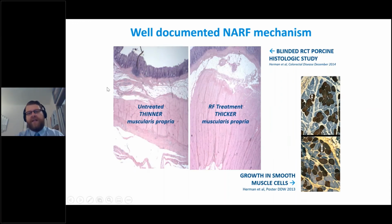We have several decent histological studies to really illustrate this muscle regrowth. So the first one was a blinded histological study, and this was done by Professor Herman and his group. I don't know if you can see the untreated thinner muscularis propria is markedly different than the muscularis propria that's been given the RF treatment. And I believe this is in a porcine model. And we can also see, and this is from a separate study, the growth in smooth muscle cells that occurs during this process. So we do see a real difference from a histological standpoint.